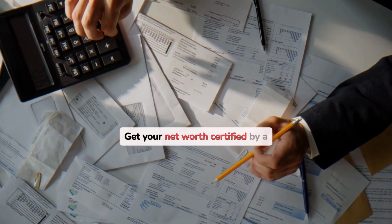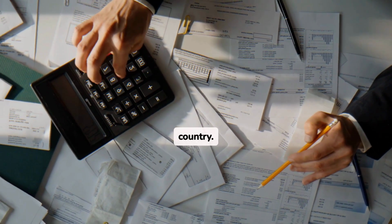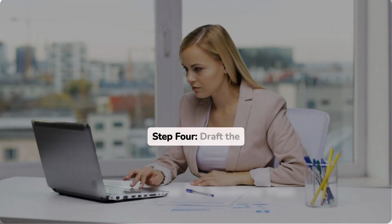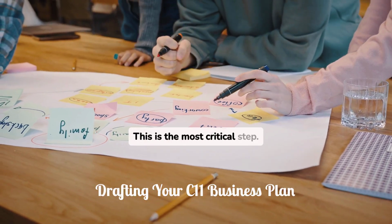Get your net worth certified by a recognized accountant. Compile your business documentation from your home country. Step 4. Draft the C11 business plan. This is the most critical step.